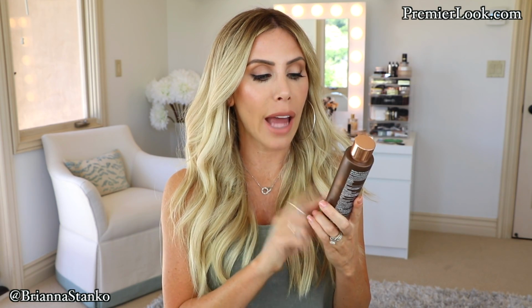Now, because it has an SPF of 50, I've had people ask me, can you go in the pool after this? Can you wear this to the beach? And no, you don't want to wear this in the water. It's still a self-tanning product. You have to let it sit on your skin for a while. Just because it has that SPF in it, it's not something you can slap on and then go in the pool or the beach. You have to give it time to really set into your skin. But the reason they put that SPF 50 in is because, like I said, you can put this on in the morning and then your skin is protected all day with that SPF. So love, love, love, love.